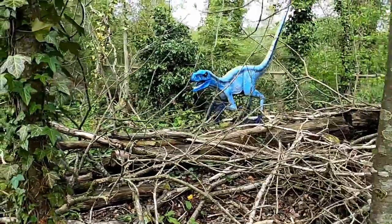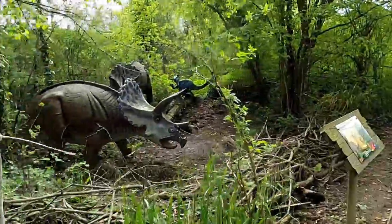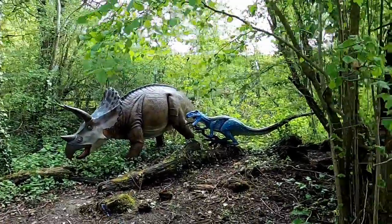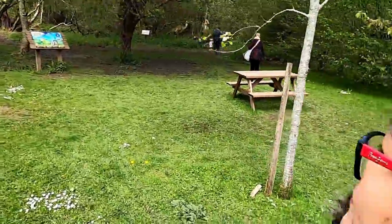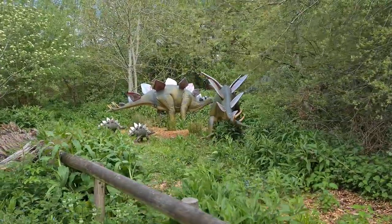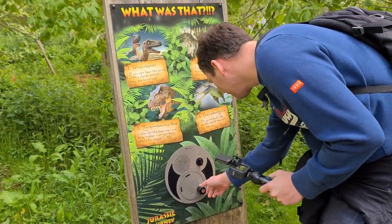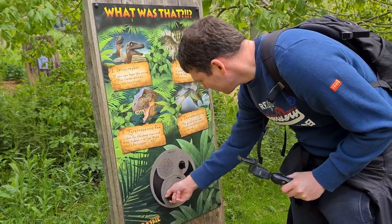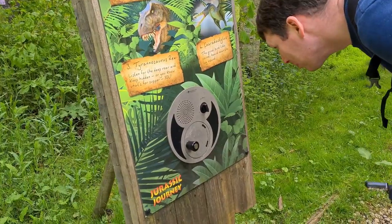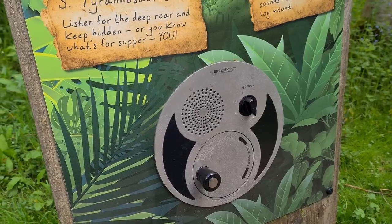There's that cold dinosaur. It's so blue. Come over here, sit there. It's cold, look at it, it's blue. This is the Triceratops. The big cold dinosaur again. More dinosaurs over there. There's a dinosaur right there. Oh, he's gonna try it again. Let's see if please turn me till the message plays. So that's the sound of a T-Rex.